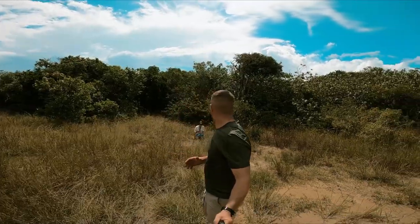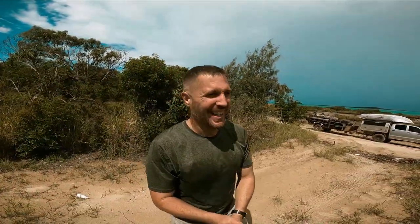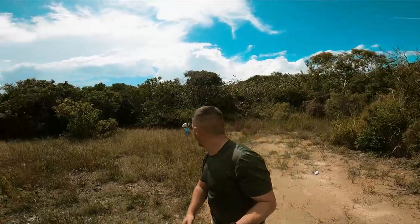So believe it or not, we did find a little nook just on the way out. It's not much, but hey, it's got a bit of a view, check it out. At the moment, we just got to take what we can get, so I'm gonna try to get the camper trailer in this little place.